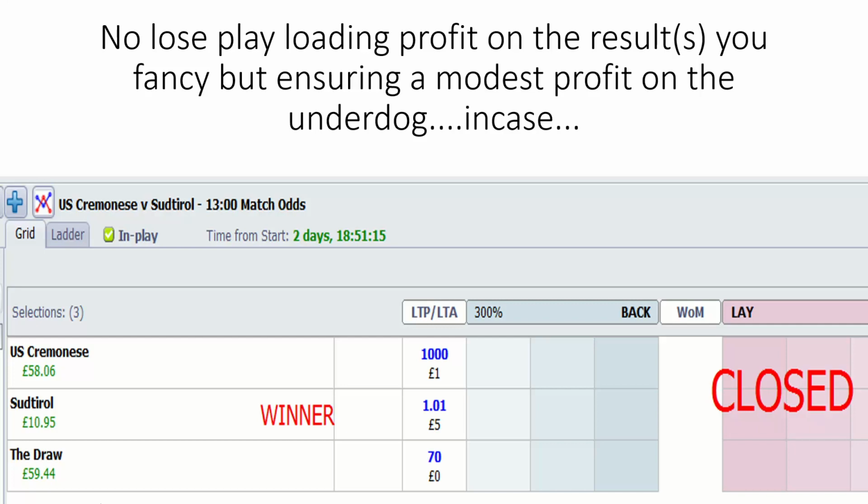As in this case, we've got 58 quid on Cremonese to win. £59 if it's a draw. But Sud Tirol couldn't quite be knocked off their perch. But we still come out of it with a profit. More importantly, we don't come out with a loss.